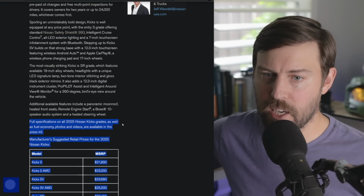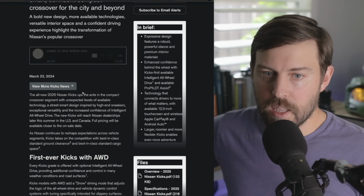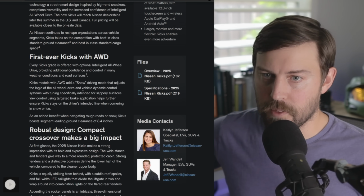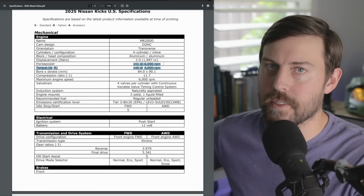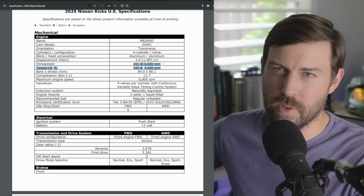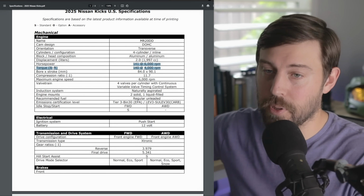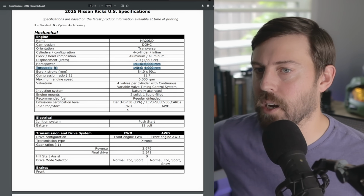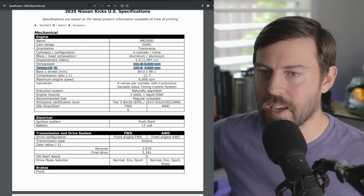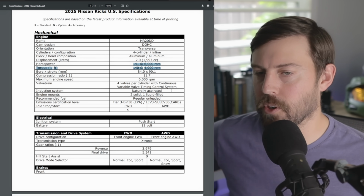For full specifications as well as fuel economy, oh, well, let's click the press kit here. This is going to give us more information. 141 horsepower. And you know what? I didn't even go over the horsepower on the base engine of the Altima. The 2.5 liter is around 188 horsepower, if I remember right. So it's not a complete slouch, but it's not a burner by any means, especially compared to the competition's hybrids that are going to be a lot more torquey and more fun to drive, yet returning better fuel economy.